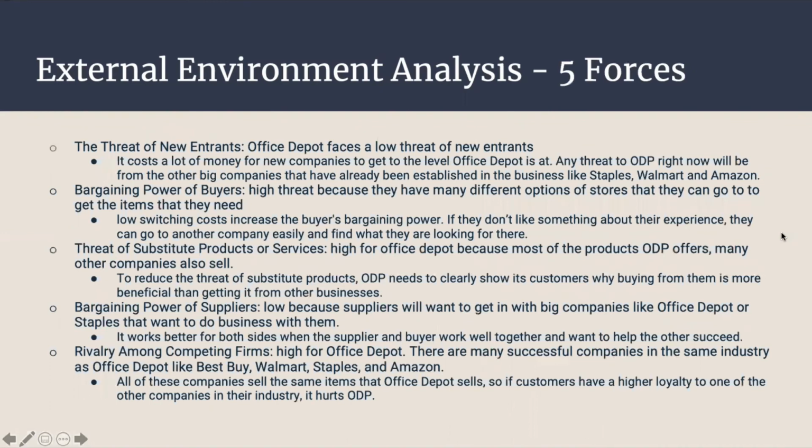External environment. Five forces. The threat of new entrants. Office Depot faces a low threat of new entrants. It costs a lot of money for new companies to get to the level Office Depot is at. Any threat to Office Depot right now will be from the other big companies that have already established themselves in the business, like Staples, Walmart, and Amazon.